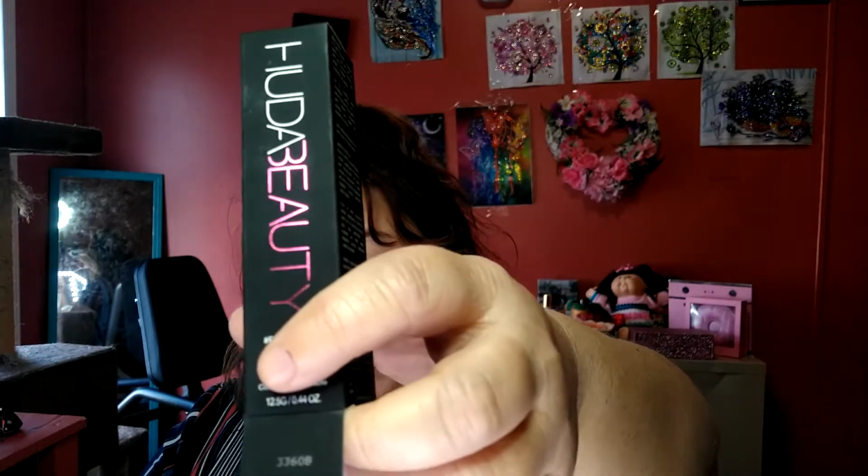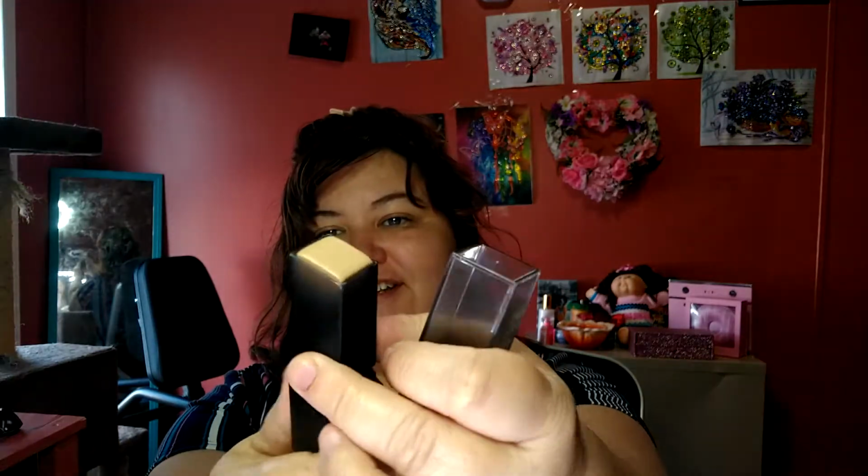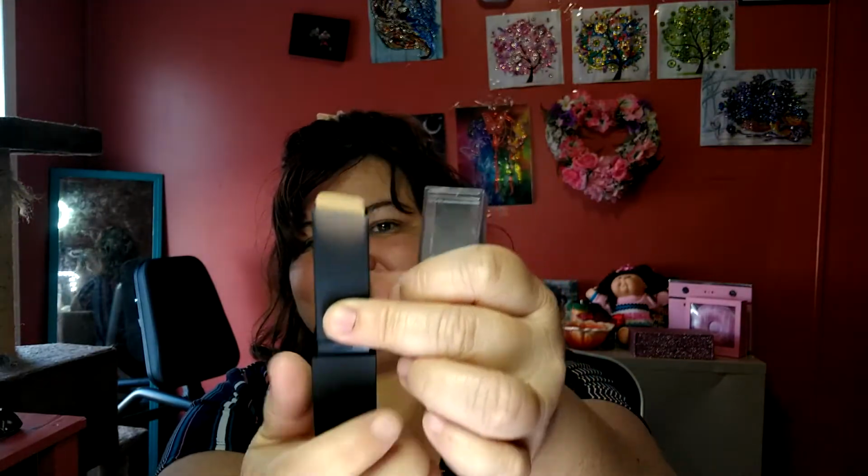This is the Fall Filter Foundation Stick in 240 Toasted, and this was $39, and it's so beautiful. Look at that. God, this woman knows her way around some packaging. Look at that, and it turns like this. It's so fancy. That's so beautiful. It's just plastic, but I don't care. I don't care as long as it works.